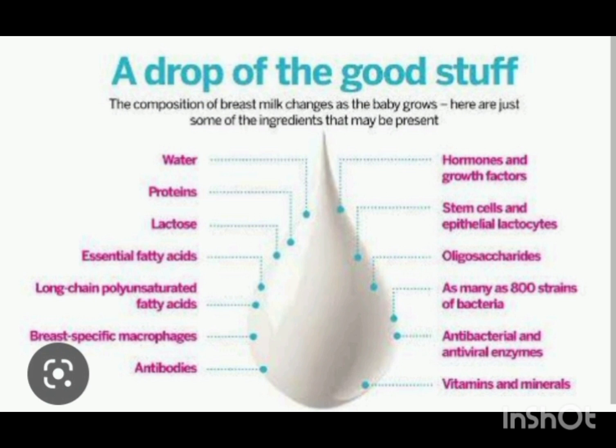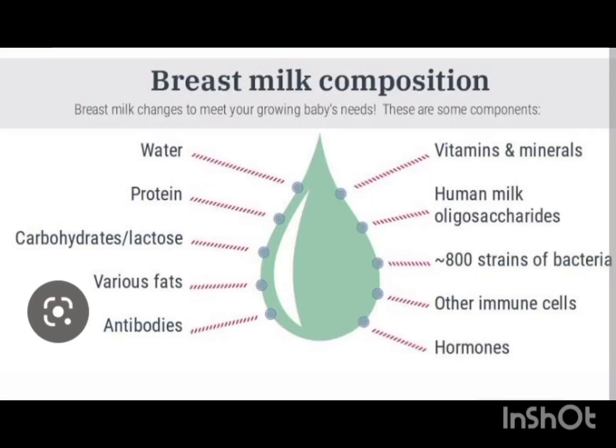So for at least 1 to 6 months, every mother should give breast milk to the baby, because breast milk contains protein, fat, and all the nutrients, minerals, and vitamins. These are all required for the growth and development of the baby. Not only that, breast milk also contains immunoglobulins and enzymes.